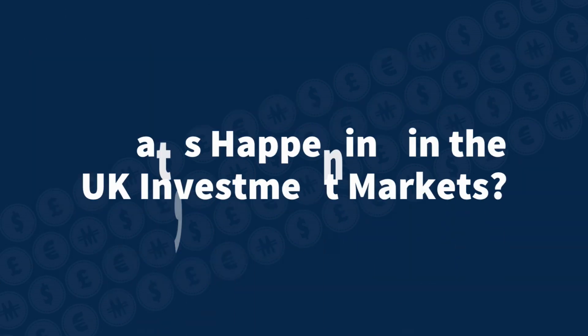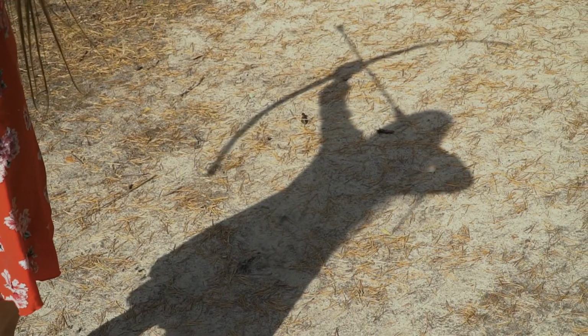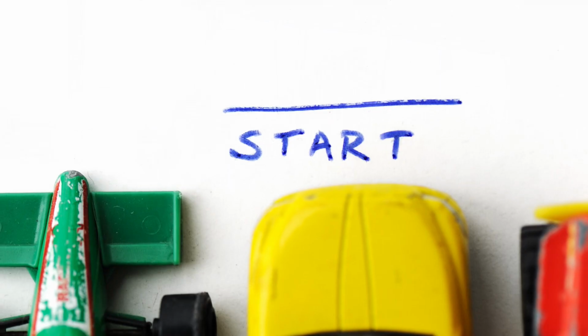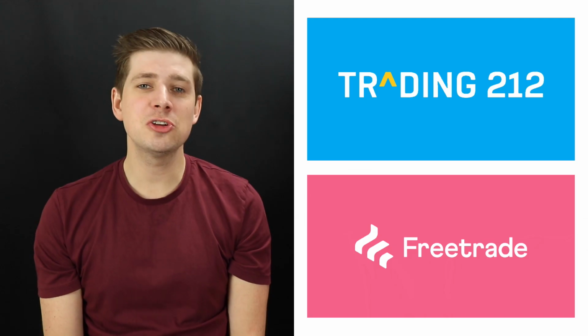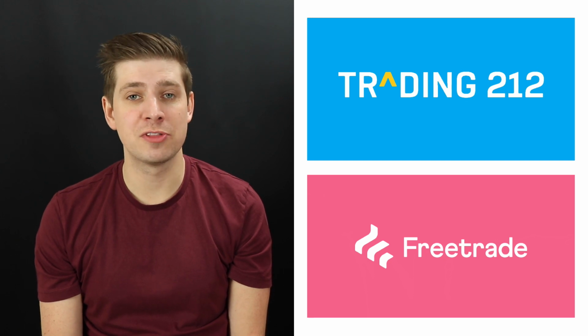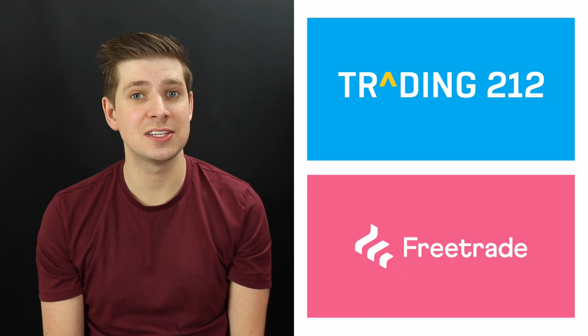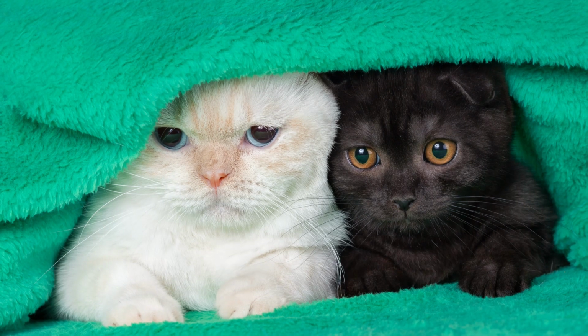What's happening in the UK investment markets? Following the example set by Robinhood in the US, platforms in the UK are popping up that offer truly free trading on stocks and ETFs. For the newbies, ETFs are exchange-traded funds built up of all the stocks on an index, our favourite stock market vehicle. Trading212 and Freetrade are two platforms offering this service, which charge you no fees in exchange for a reduced number of ETFs and shares that are available. Just the big hitters? This trade-off of availability and fees has proven very popular.